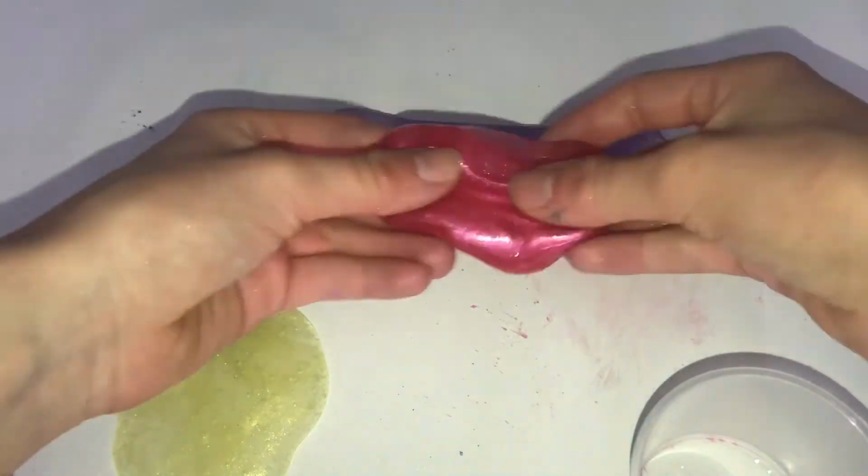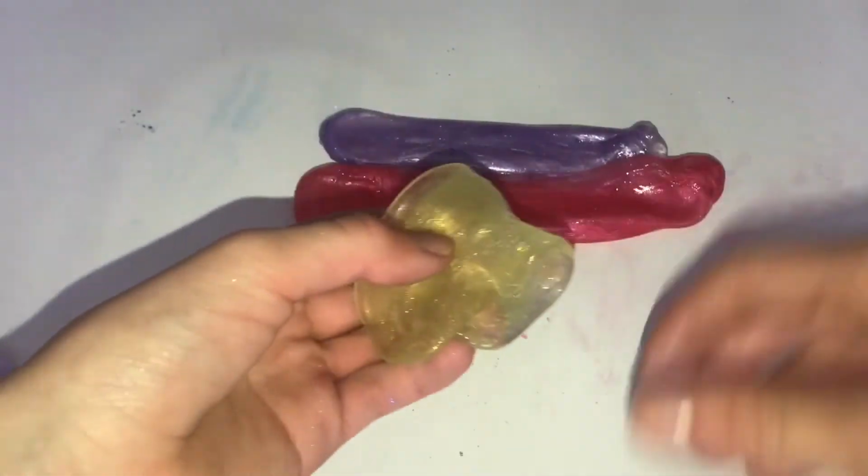Then I take the different colors of the pigmented slime and I swirl them together to create a galaxy swirl, and this just reminds me of the Milky Way. It's so pretty. Definitely recommend buying Galaxy from me.